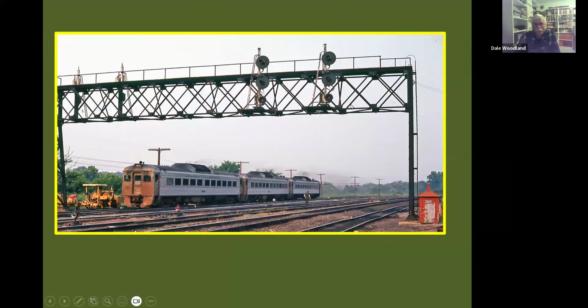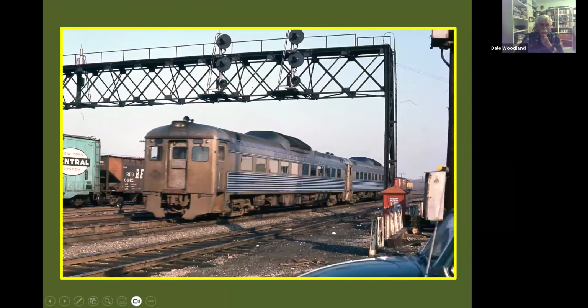Most of the trains in this era were RDC cars. So here you see 3 of those going west, come out of the Reading Terminal, cross the river at Norristown, and then go west on the main line. Eastbound RDCs.